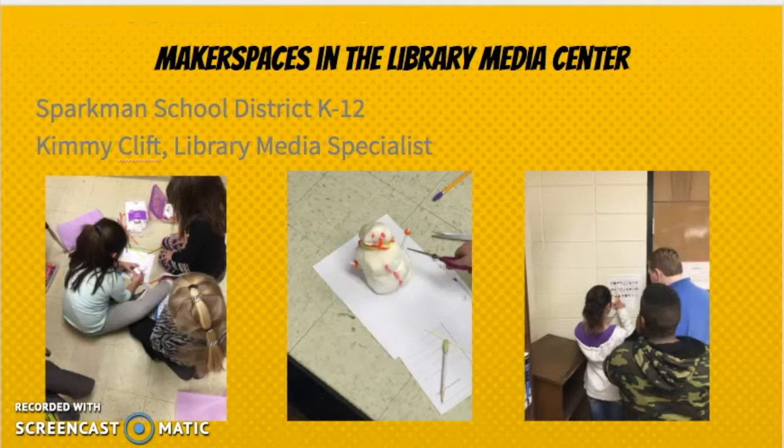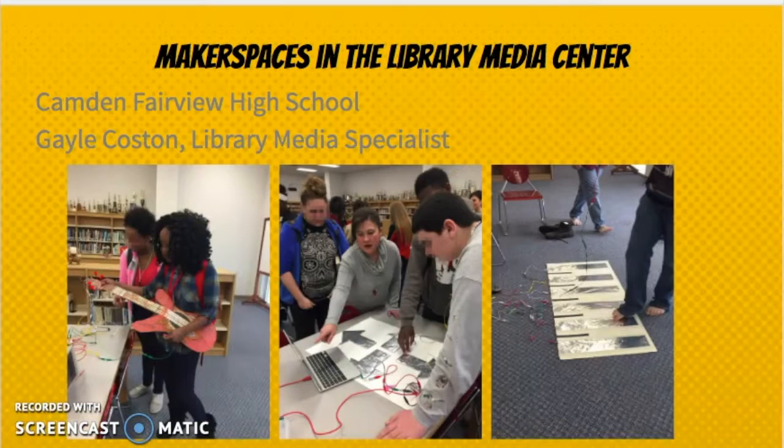So here's an example of a STEM activity. This is with Kimmy Clift, who's the library media specialist at Sparkman. Some of the students pictured are kindergarten students, and they were given a select amount of materials, and they were given some requirements and some constraints, and they were told to build the tallest snowman, and it was up to them in a collaborative group setting to problem solve and determine how they would do that.